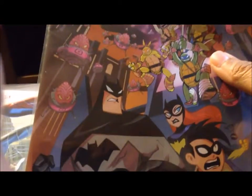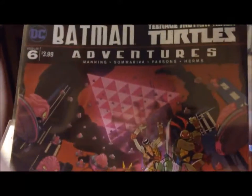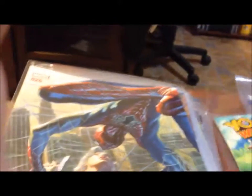And the last issue of the Batman Teenage Mutant Ninja Turtles Adventures crossover. The Turtles team up with Batman to stop a Krang invention. So yeah, this was also pretty gnarly.